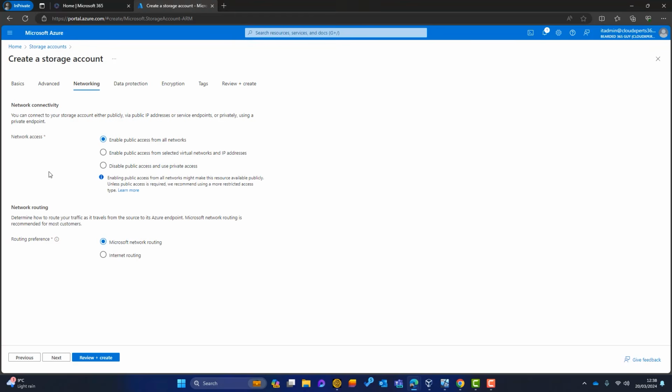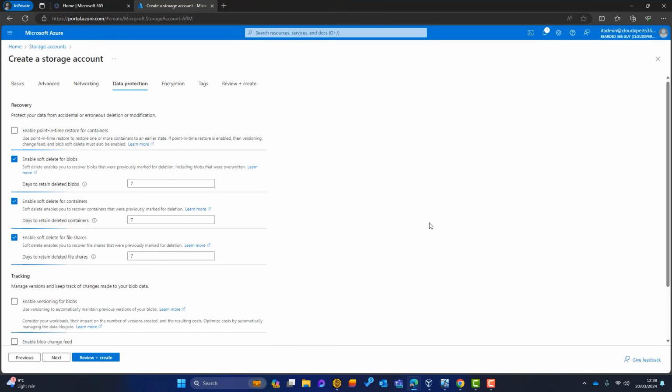We've got some network connectivity. So do you want this storage account to be enabled for public access from all networks? Or what you can do is tie it down to specific virtual networks and IP addresses, or disable access altogether. So that might be for if you're using this storage account for archiving, for example, okay? Once I'm happy with that, I'll click on next.